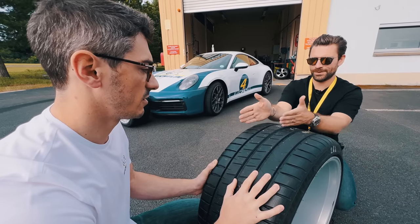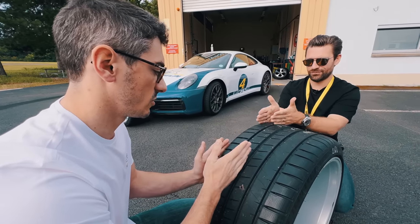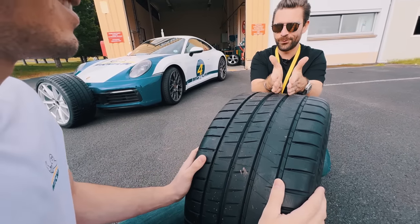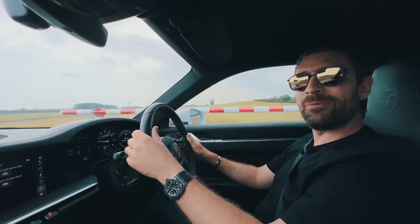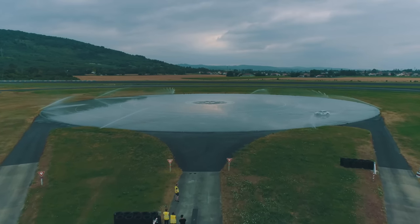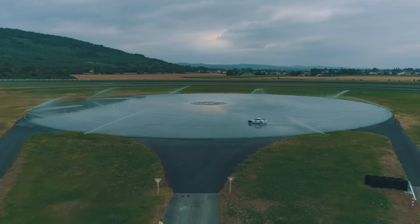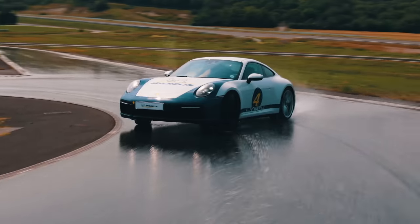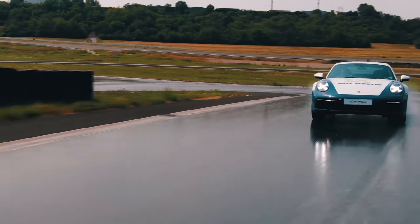So it's almost split into different reasons. So it's like a track, driving, wet, etc. We're now heading to the drift bowl, which is similar to the wet handling circuit, only it's just a full circle. So we've just transitioned off wet handling, which in itself, my cheeks are still aching from how much it makes you smile.